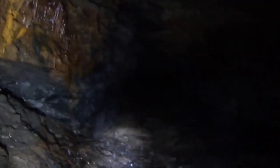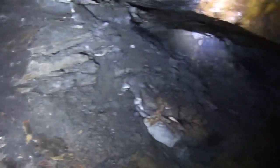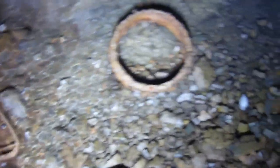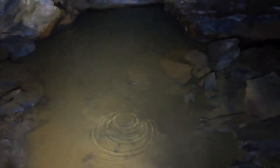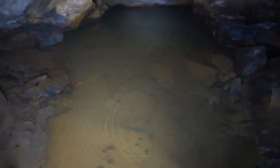So, you can see they worked that at it and they blocked it up right there. So, down here, the rest of the slope is forever, the mine is forever underwater right here. That's some cable wires right there. That's the water right there. Far as you can go. Have no information on these mines right here.